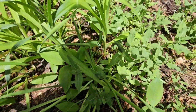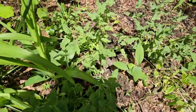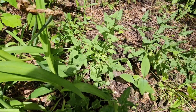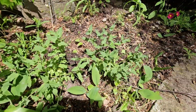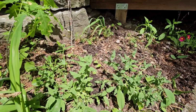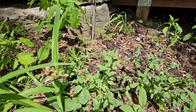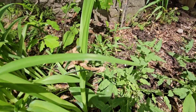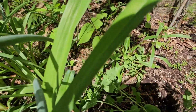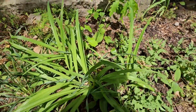Here is some of the sages. So they have come back. They are a perennial, but they are really small right now. And I planted some corn and some cosmos over there. The hollyhock is doing nothing. It's just a dead stick right now. And the beard tongue is just there. It's kind of doing something.